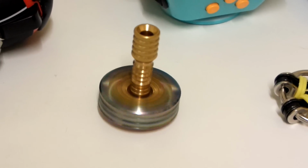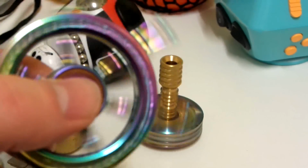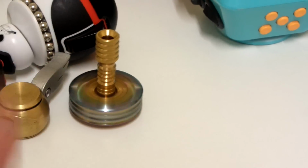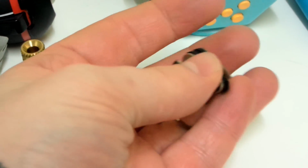So I actually like this a lot more than the fidget spinners. It's weird, for some reason I don't really enjoy looking at a fidget spinner spinning that much, but I enjoy looking at this when it's spinning. Not really sure why that is. And then we have this thing that you can just twist around. You can just mess around with it.